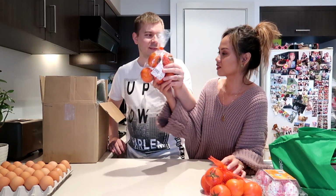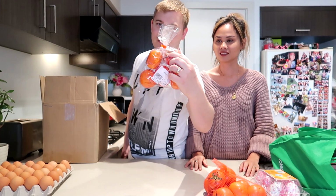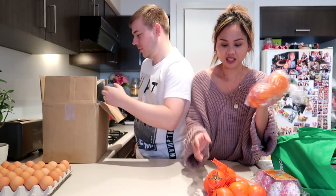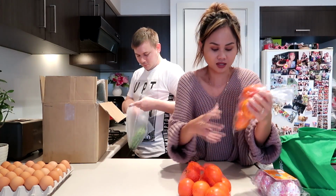What are these called again? Something famous. I forgot. I think this is called persimmon. Persimmon? Persimmon. Like person men. It's not very popular in Australia. I don't even know why. They look like tomatoes though. Yeah, it kind of looks the same.